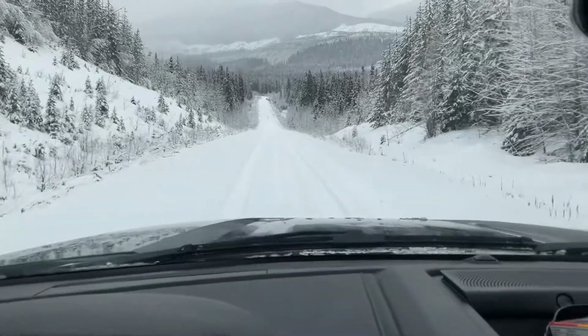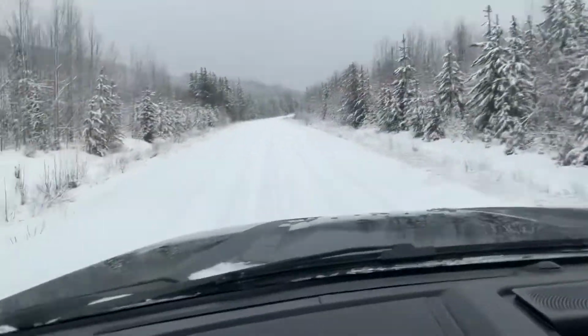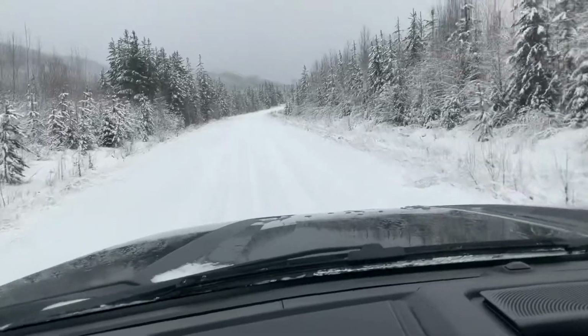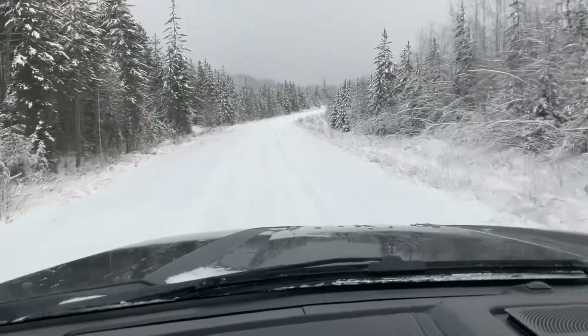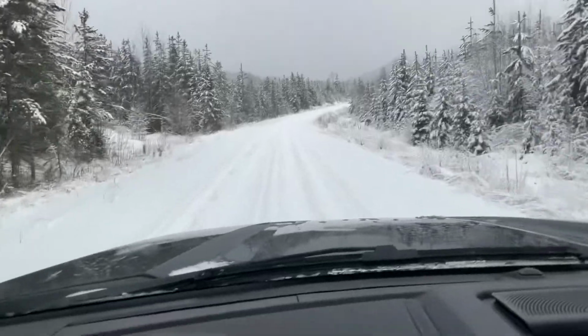Anyways, I'm gonna put this on pause for a little bit. Yeah, the ruts are probably 10 inches deep. So it's pushing me around a little bit. Problem is when it's like this and then it starts snowing, you've got no idea sometimes how deep those ruts are. So you really gotta be careful.